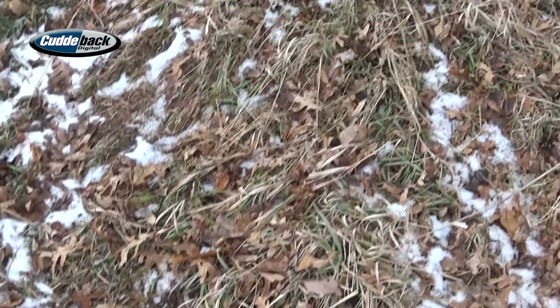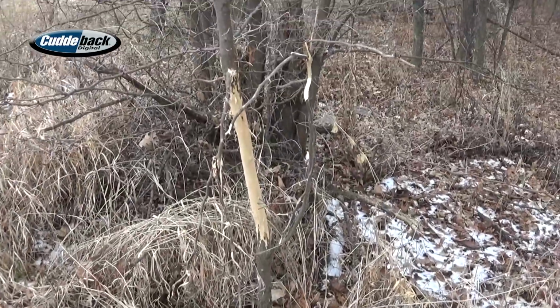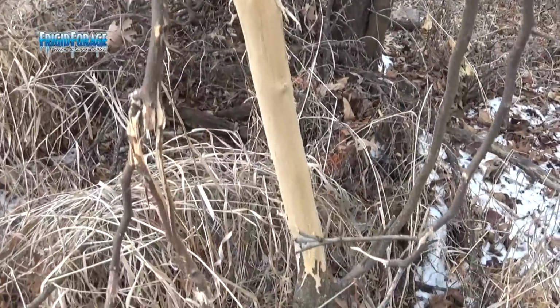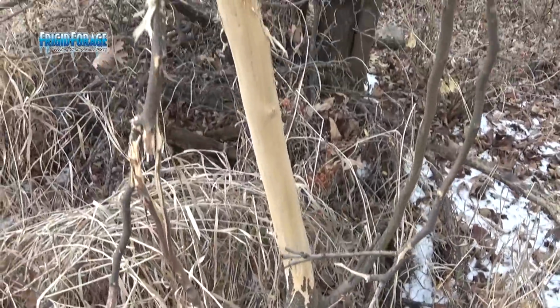Today, the weather's supposed to get to about 43, so this snow is going to be gone. And that's a beautiful advantage of snow, is it tells you a lot of the story that's happening around. So I'm going to get in the timber before all the snow melts, see what's happening, hopefully catch an idea of the travel patterns of these deer, hang up a few of my trail cameras, and just see what's happening over the next couple weeks.